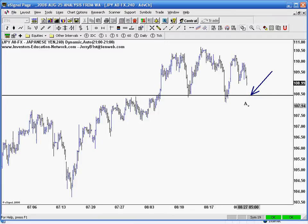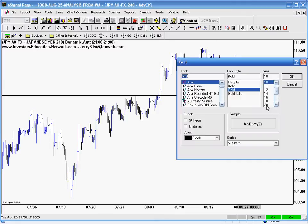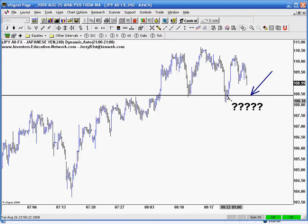So that's why we'll have to go ahead and put the big question marks here. Is it going to be there? Or is it going to go back up here? Only the shadow knows. I didn't want to draw that. I wanted to draw this. There we go.